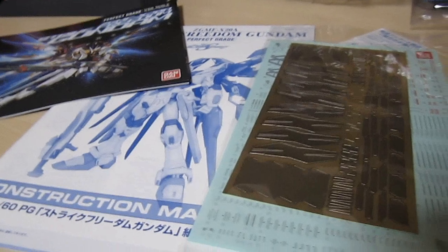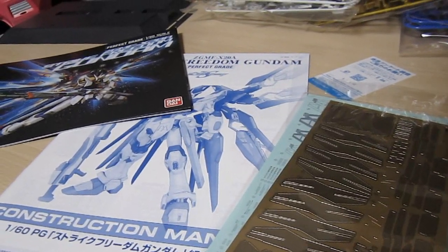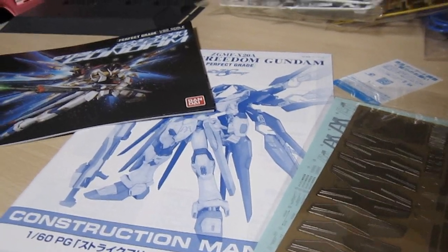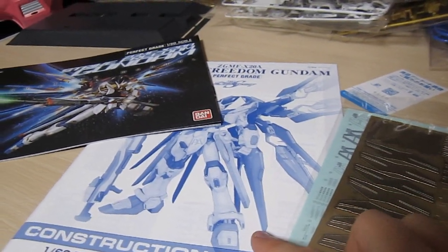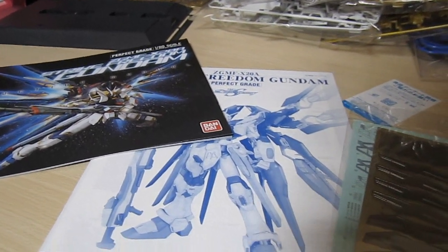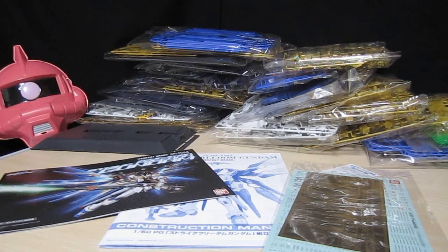At the bottom of the box, you'll see that you're going to have these gold stickers, the regular decal sheet. You're going to have a survey piece of paper that you can plug into your cell phone and go log in and answer. You're going to get a black and white construction manual and a color, glossy, nice looking instruction manual. So very similar to the Perfect Grade 00 there. So if you look at that huge collection of bagged plates in the back, you can see that this is going to be a big kit.